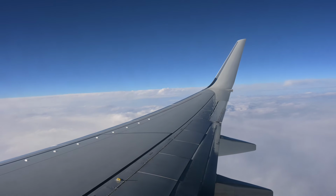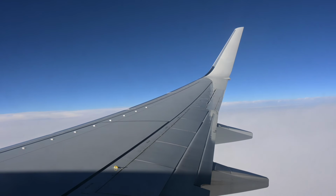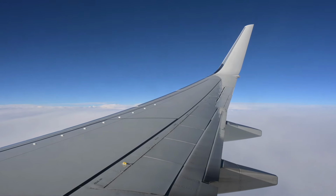We are scheduled to arrive at gate B1, that's Bravo 1. We're now over Yellowstone National Park and we're beginning our initial descent into Bozeman.